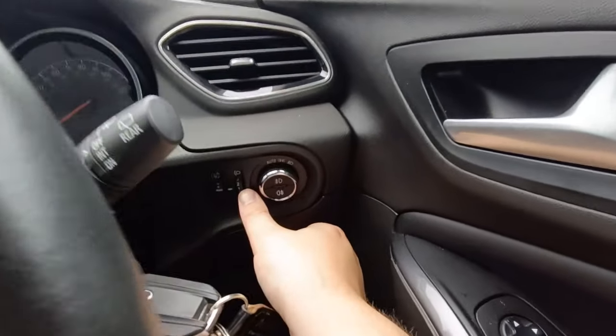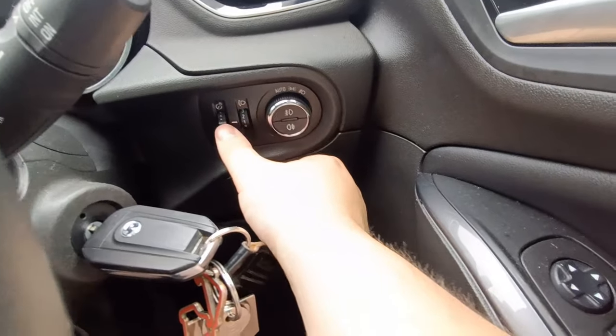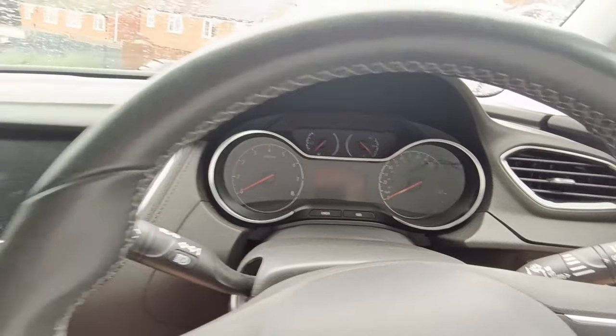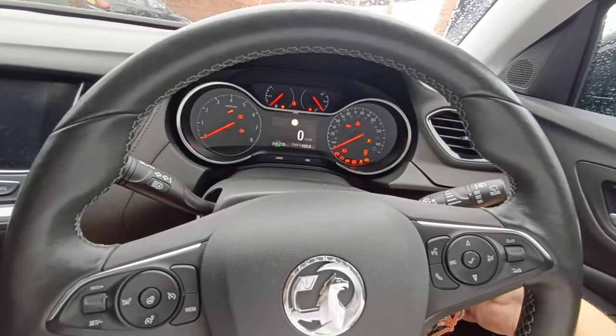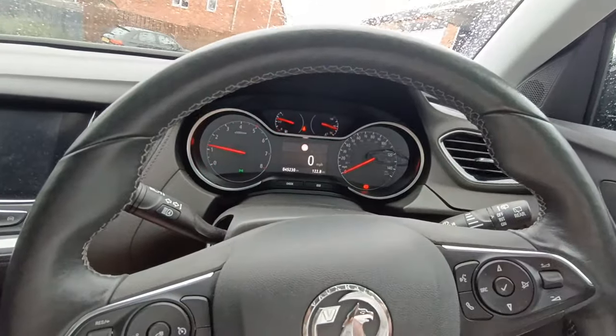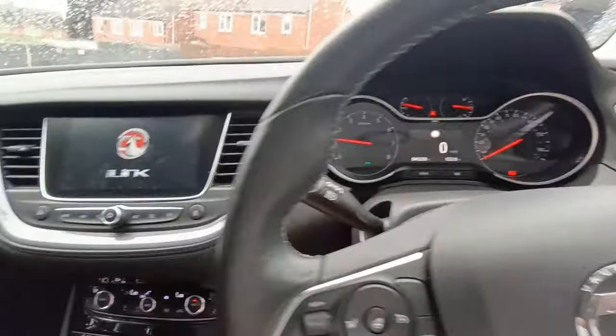Your controls for your headlights are here, your dip beams, or if you want to adjust your headlights, and if you wanted to dim the speed cluster. But everything is easy to use. Not everything is related to the screen. And if I turn the car on, which starts perfectly, I should add, which again, we'll talk about that later.